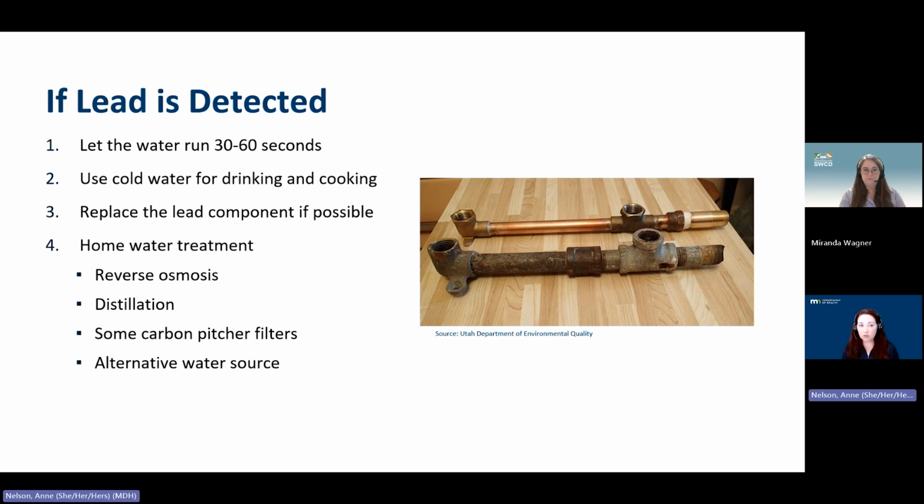And then, of course, using cold water for drinking, cooking. So we know hot water leaches lead from those pipes quicker than cold water. And then if you're able to, really replacing those lead components is the best option. Otherwise, a home water treatment system, again, reverse osmosis, distillation. There are some activated carbon pitcher filters that do a really great job of taking lead out. And then, of course, another alternate water source.